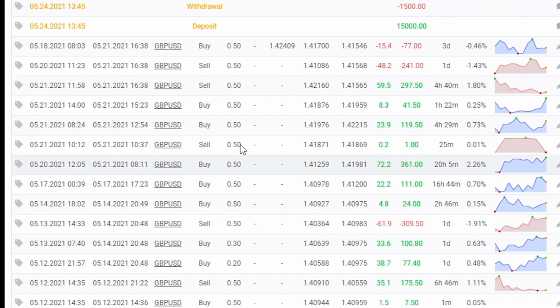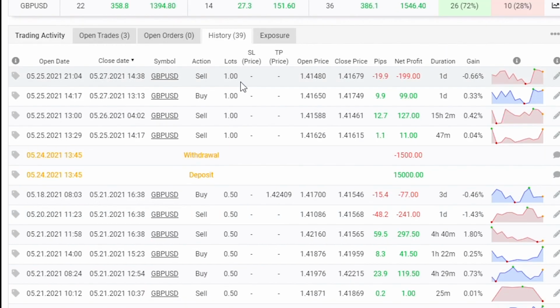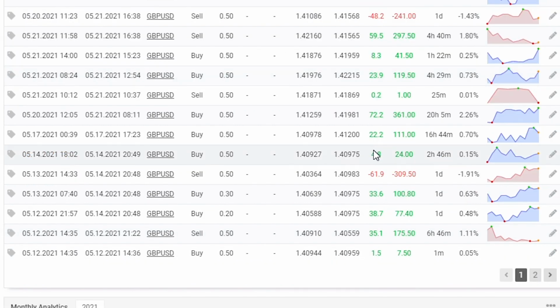And as we see now, he's been trading 0.5 a few times. On average, the pip gains range from 15.4 to a staggering 59.5, 23.9, 8.3. He's still getting pips in. He's trading sometimes at the maximum lot size, and a few times you can see he's reduced his lot size to build up the deficit.